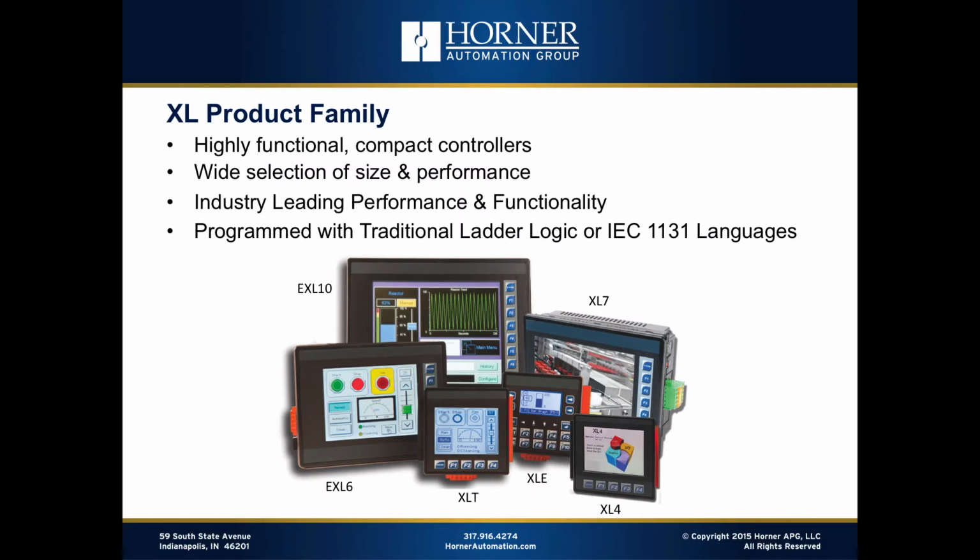Okay, now let's talk about our most popular product family, and that is the XL product family of all-in-one controllers. Now, these are no doubt the most functional controllers that you will find available on the market today. If you have a machine in which you want a lot of functionality and a lot of control capability, but you don't necessarily have a large area to put the controls, you cannot do better than the OCS product. No question about it. We have a wide selection of products with different sizes and performance levels, all the way from 2 inches up to 10 inches in the XL family, and soon to be growing to 15 inches with the XL Plus that we'll talk about soon.